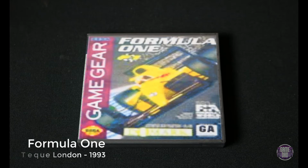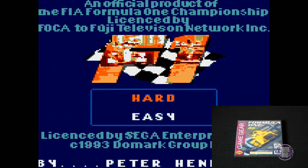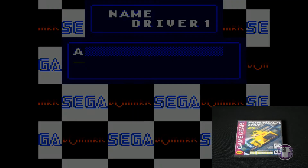Up next, we've got Formula 1, released by Tech London in 1993, and this is your typical indie arcade racing game, but honestly, even for Game Gear graphics, it's really bad. The graphics are just not good in this game, and there are much better racing games on this handheld.